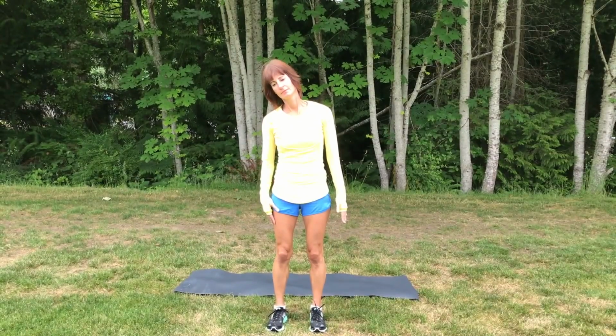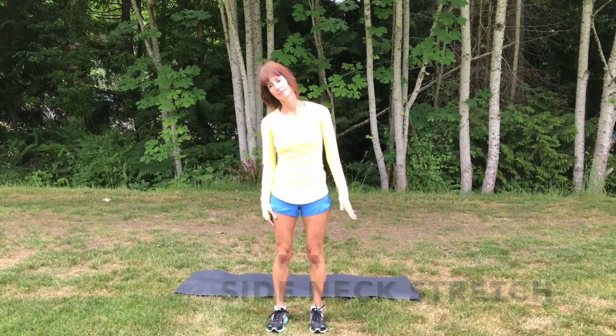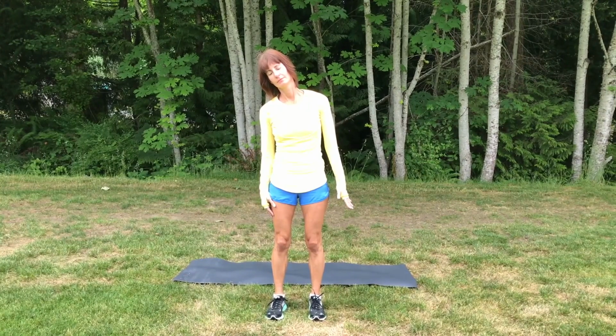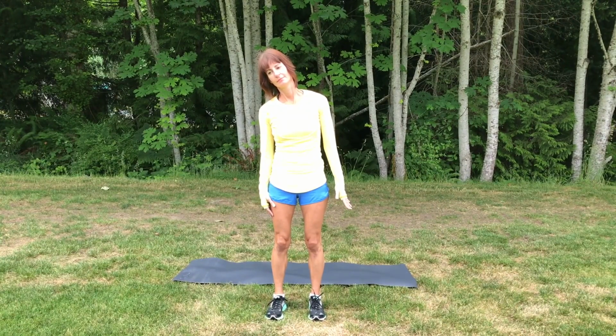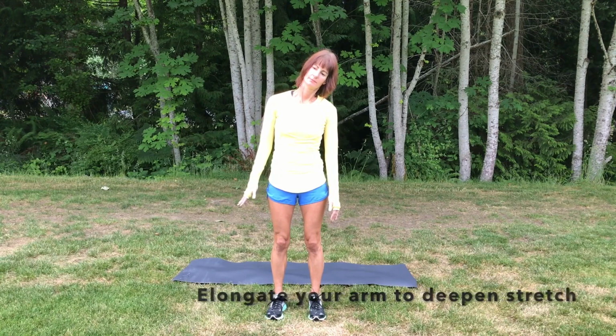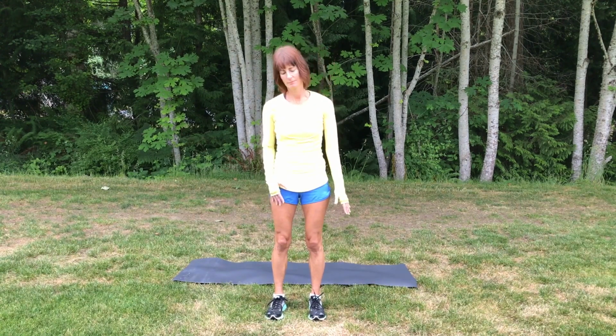Continuing on with stretches for the neck, stand erect and tilt your head gently to the right side and then to the left, holding each side for about 20 to 30 seconds. You can stretch out the arm, the same arm as the side of your neck that you're stretching as you tilt it to the side, which will help elongate and make the stretch a little bit more intense. Stretching should never hurt. It should always feel good and comfortable. So hold them longer if it feels comfortable, or pull back a bit if you feel any kind of a strain. It should never hurt.